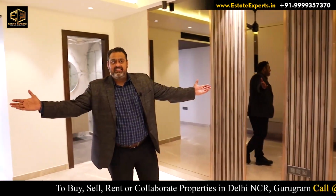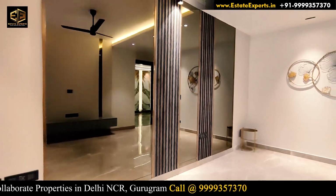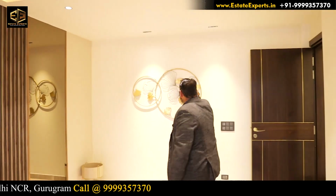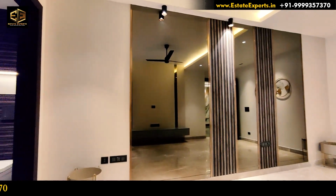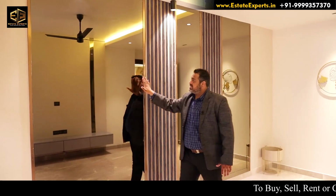Once I enter inside this third bedroom of the house, this is looking awesome. The space that I see, it's actually infinite. Bahut acha space diya hai, kafi bada hai. You've got a beautiful round shape sculpture. You've got the complete glass towards this side and this side. In the center, you've got the charcoal. You've got the metal work done here on the sides.